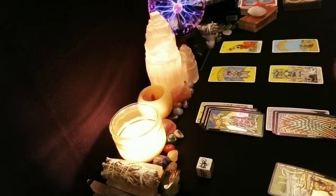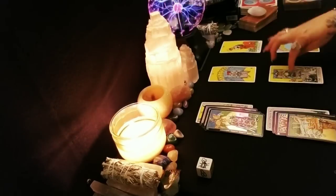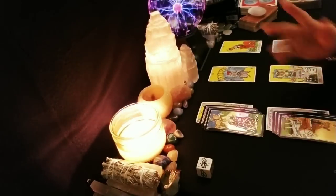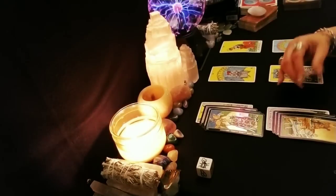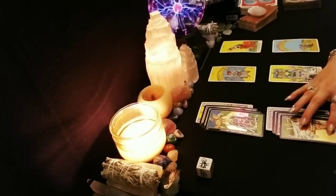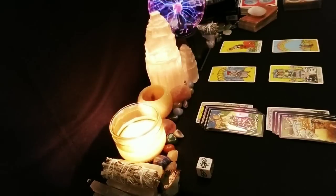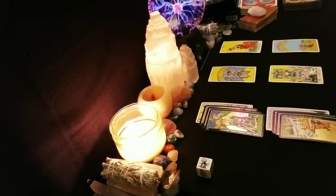All right. What do we got? We have the Chariot in the reverse. We got the Chariot again. All right, so there's a situation here. Maybe the Chariot in the reverse is like your wheels are spinning. You're trying to get somewhere, you're not progressing very well. Maybe you're rushing. Things just not working out. You're not getting the forward movement that you're really wanting out of your life.